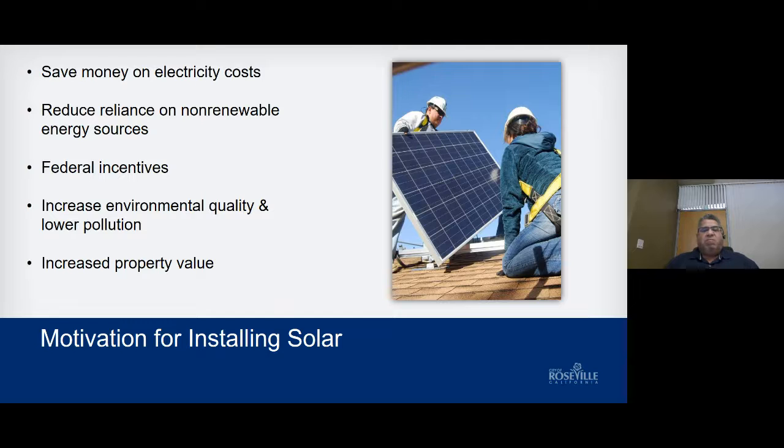So some of the motivation for installing solar can be several reasons. Save money on electricity costs. Yeah, it could do that. You could also reduce your carbon footprint. You can be more green. It may increase your property value. It depends on what kind of contract you're in, and there are also some federal incentives. But basically, the big motivation, I think, for most of us is to reduce our reliance on non-renewable energy sources.